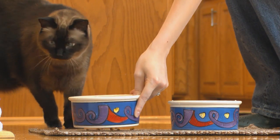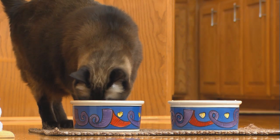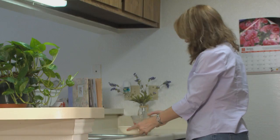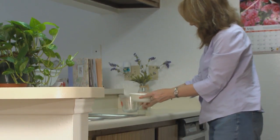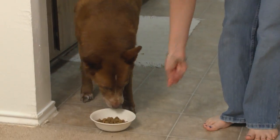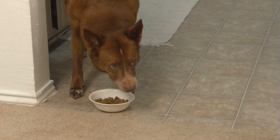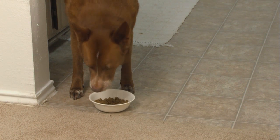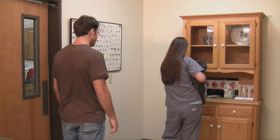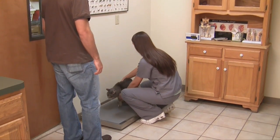More noticeably, the cells being starved for glucose causes the animal to feel a constant sensation of hunger. The term used for increased hunger is polyphagia. Despite an increase in food intake, diabetics will begin to lose weight. This is because they are not able to utilize the glucose that is derived from food. Instead, the body begins to burn fat stores in order to survive. Because obesity is a contributing factor in the onset of diabetes, many diabetics will present as overweight patients that exhibit unexplained and sudden weight loss.